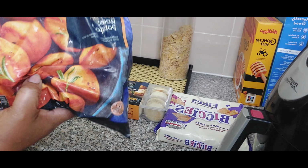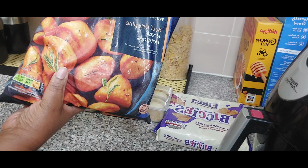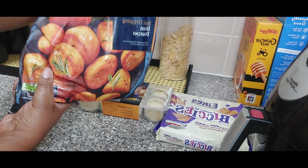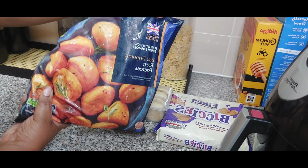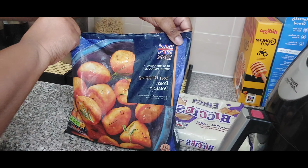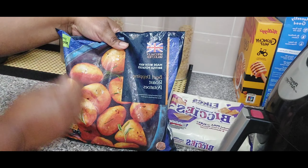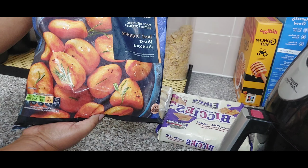I got this. So this is your beef dripping roast potato. And they look so lush. Let me bring it close to you. Guys, these look lovely. And they're in beef dripping. Sorry, guys. Look. I just love how it looks. And I can't actually wait to try these, because I'm a lover of roast potato.